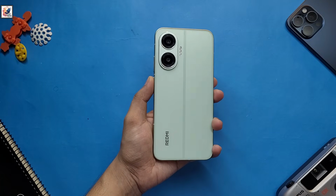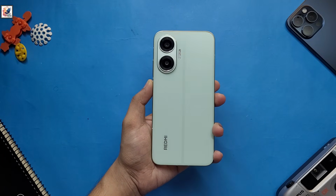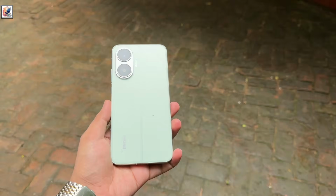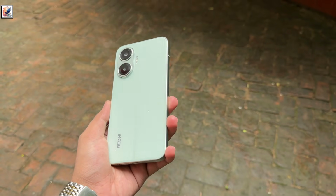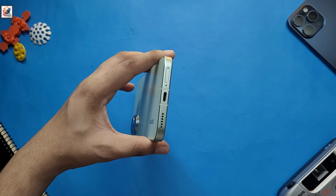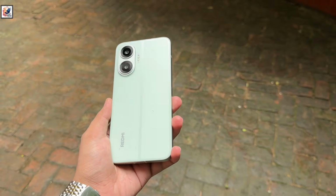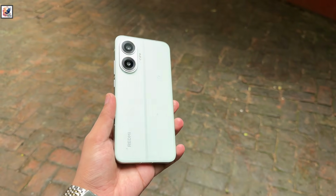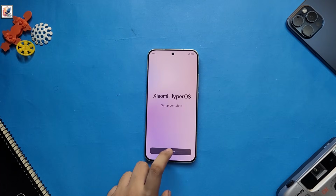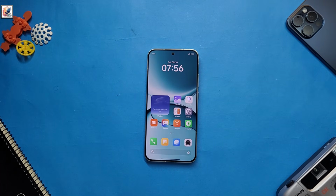The Redmi Turbo 4 Pro features a sleek design with a glass front and glass back, an aluminum frame, and a very comfortable hand feel. It's not too heavy, not too light, just right for long use. The matte finish keeps fingerprints away, and the camera module has that premium flagship vibe. The phone also comes with an IP68 rating, so overall the build quality is solid.